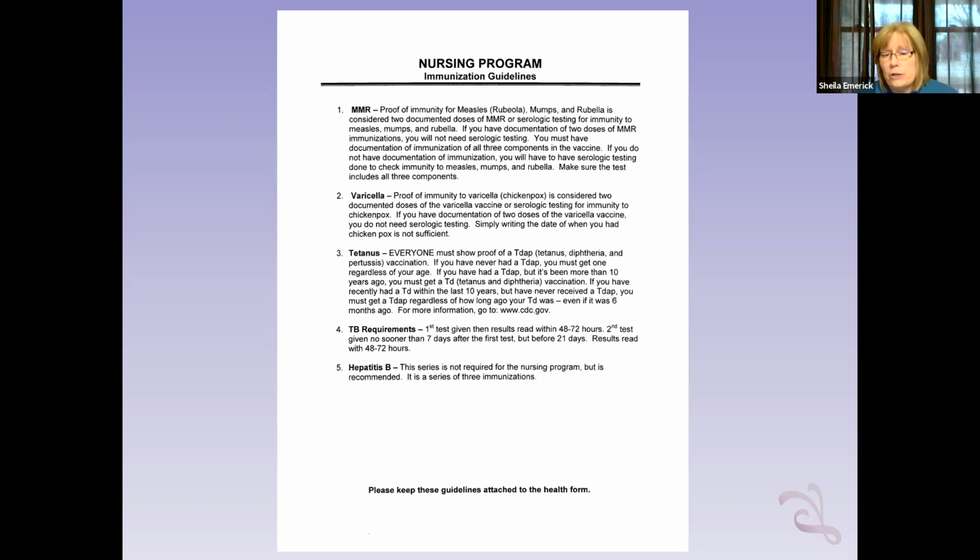The hepatitis B, I'm sure Dr. Banovic already went over this. You don't have to have it, but it is a 3-series vaccination. So you have 1, a month later you have your 2nd, and then 6 months from your 1st, you have your 3rd. Or you can sign the form that says you don't want to have it.